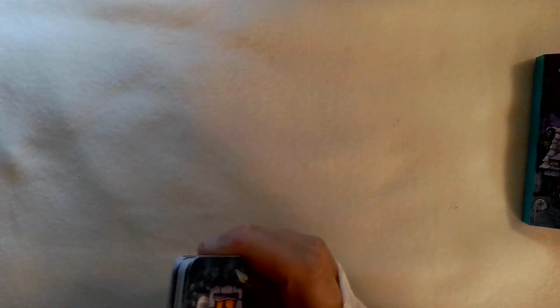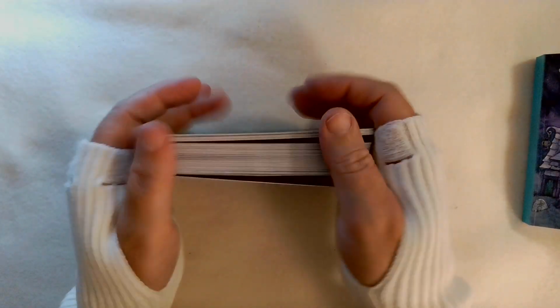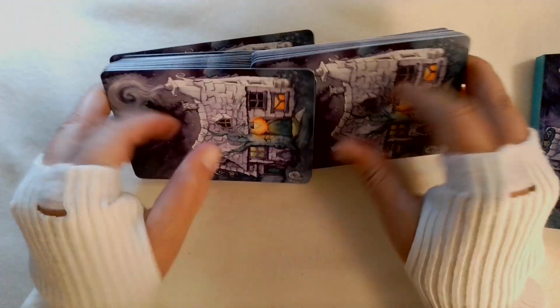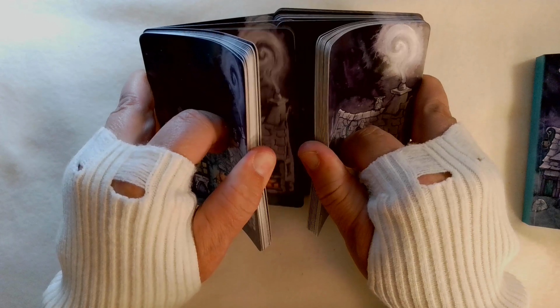Okay, so let's go ahead and shuffle. Of course, with all large cards it is going to be difficult in the beginning, and especially when they're so stiff when you first get them. But it's all right shuffling wise. And you can shuffle the side as well if you want to. Either way, or you can just do the overhand. However is comfortable for you. It's an individual thing.